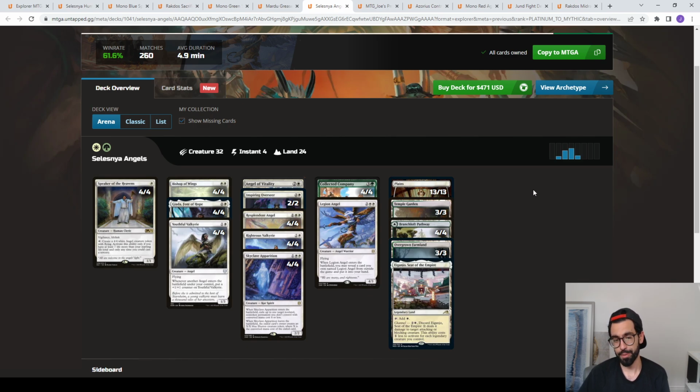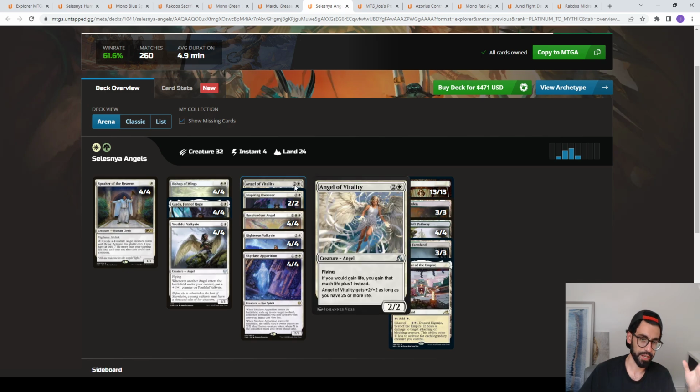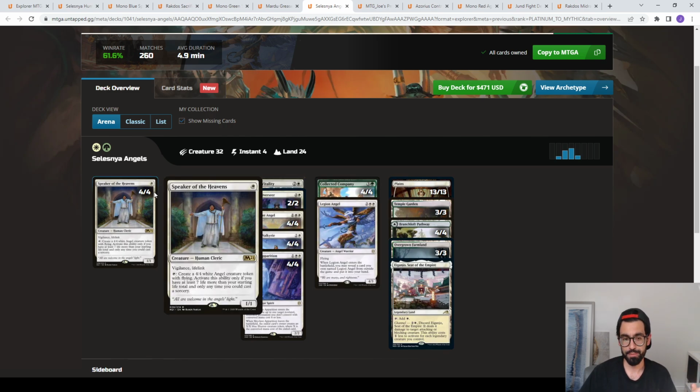Selesnya Angels, very popular deck. This one's got 61% win rate. Now, you can follow this deck. You're playing bad cards like Angel of Vitality. This is not a playable Magic card. Speaker of the Heavens. People see the words Angel and Lifelink and 27 life. This card is not good in this particular meta.